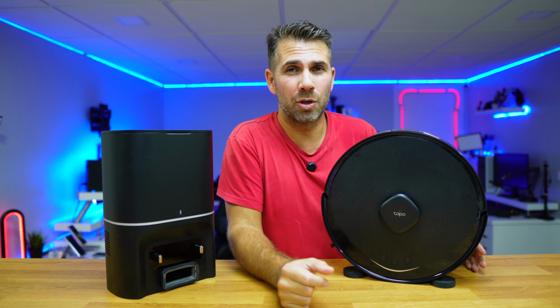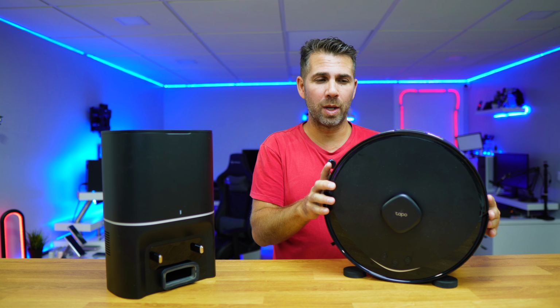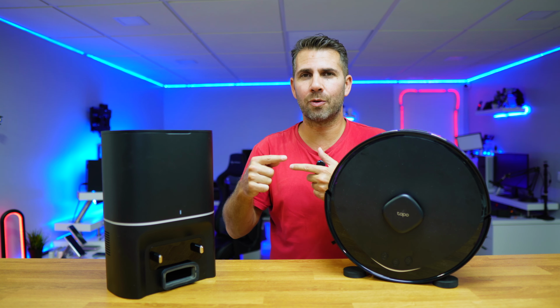Actually, I believe that Tapo did a great job here, and possibly some trigger that will allow the shock absorbers here with the wheels, so that it looks like it's jumping. It will accelerate and then jump with the wheels, and that's the way that it has to avoid those cables and other obstacles. Really cool. When it goes over a carpet, it also has the ability to increase the suction power.